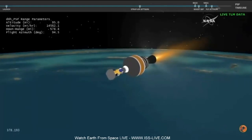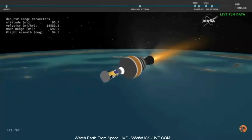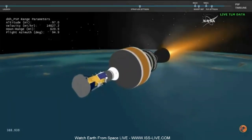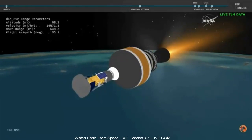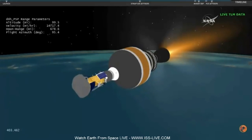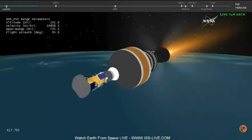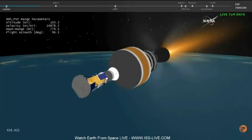Now 6 minutes, 20 seconds into flight. And with the boost phase of flight complete, Parker Solar Probe will now continue its journey to the Sun. And it's 6 minutes, 50 seconds into flight. RL-10 chamber pressure looks good. Seeing good responses on the upper stage RCS system. And after a brief review of booster performance, seeing very close to nominal performance on the booster.